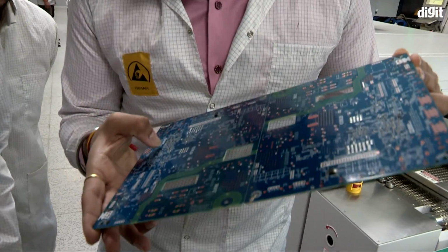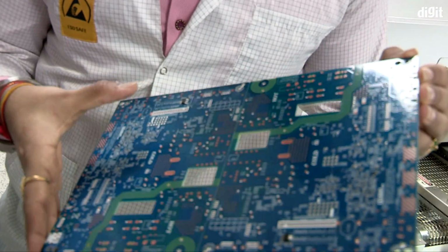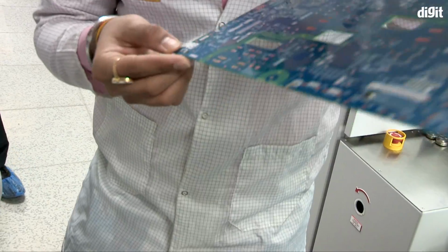You can see all these are very small, fine components, and they all play a very essential role. This is the bottom part. There's a top part also which we can show you.